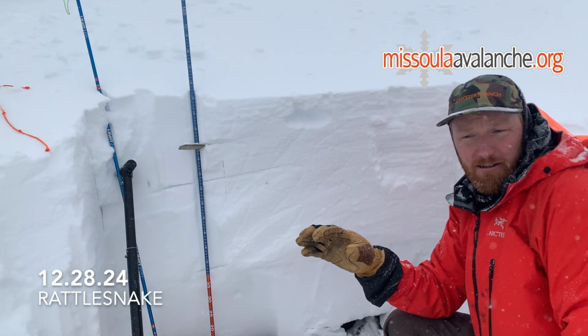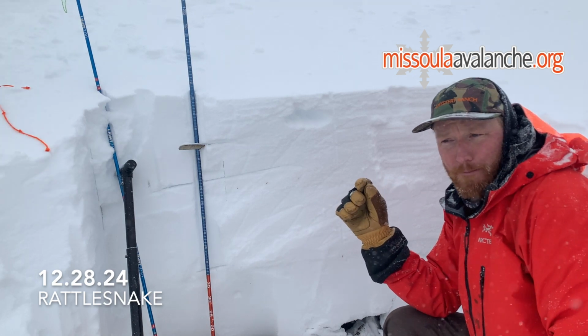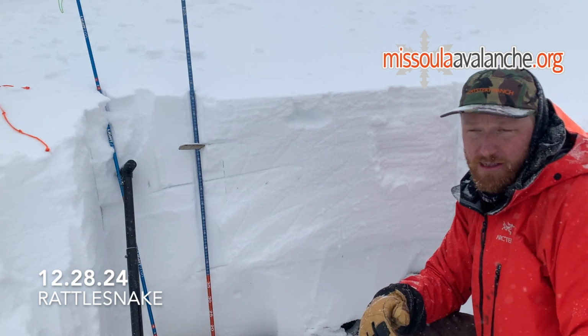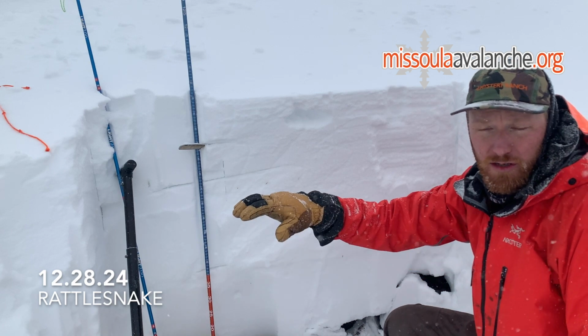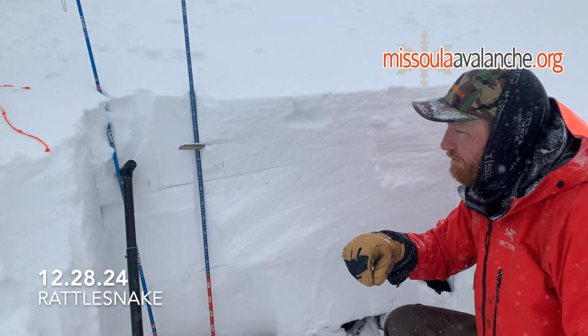Great skiing and riding right now in sheltered terrain not affected by the wind. So if you want to avoid the avalanche problem, either stick to slopes less than 30 degrees in slope angle, or just go to tree terrain, or just terrain not affected by the wind where you won't have that wind slab development.